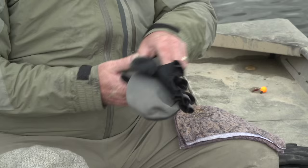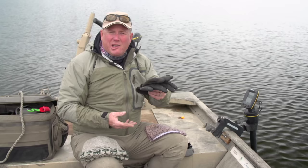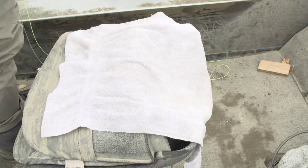When you're moving from point A to point B, a pair of fingerless mitts works well. You can cover your hands, keep those digits warm, keep you in the game. A cheap pair of waterproof gloves like these for raising and lowering ropes. If your hands get wet, have a simple hand towel on hand. Dry your hands quickly, keep your hands dry, you'll be good to go.